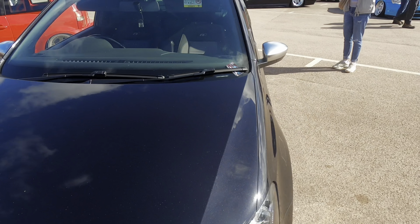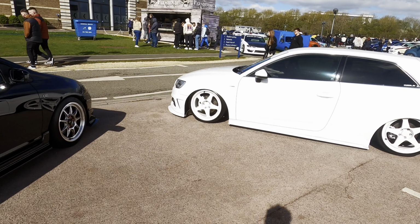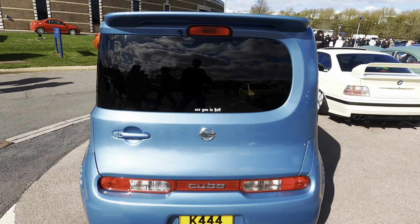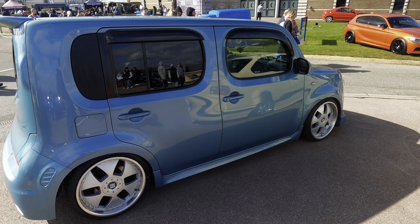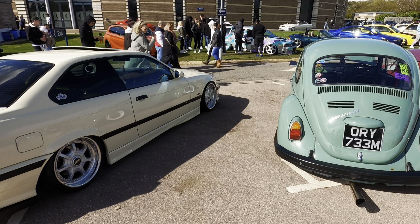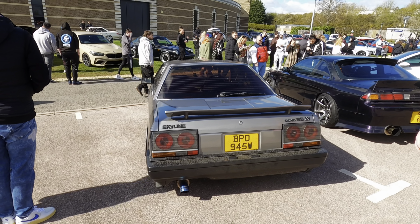Lupo. Got a lovely Nissan Cube here. I must be one of the only people on this planet that likes the Nissan Cube, I think. Very old Skyline. Every model that they did just looked nice.